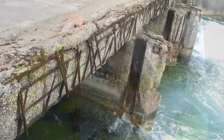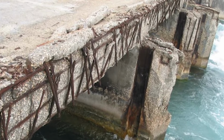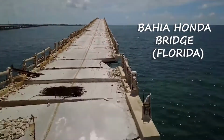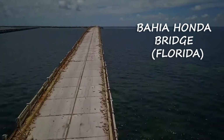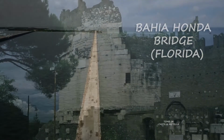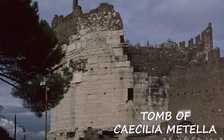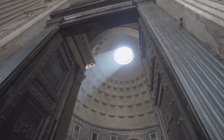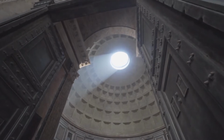Consider the fact that modern concrete will crumble within decades if exposed to seawater. A clear example is the Bahia Honda Bridge in Florida, which lasted just a few decades. It's not just underwater Roman concrete that is getting stronger. Evidence from sites like the tomb of Caecilia Metella suggests that all Roman concrete structures are getting stronger over time. In addition, they are flexible enough to withstand numerous earthquakes.